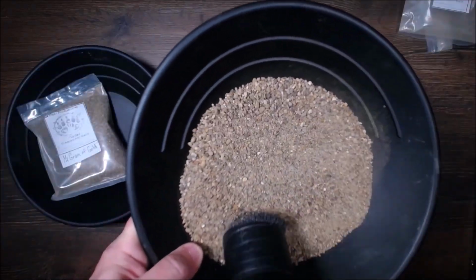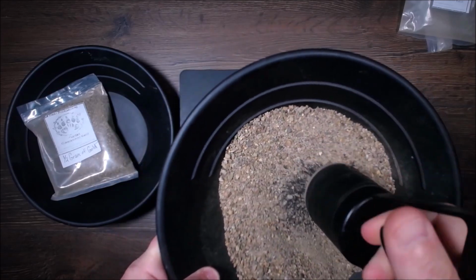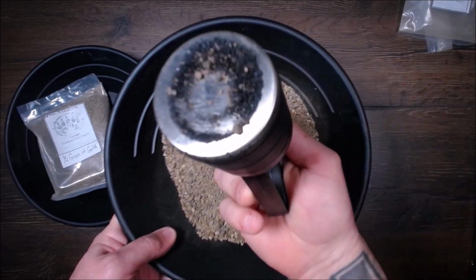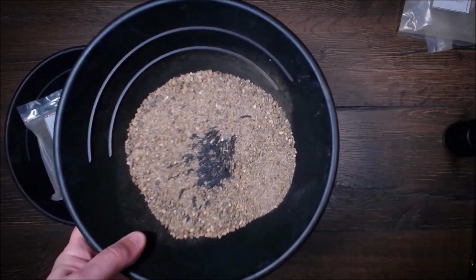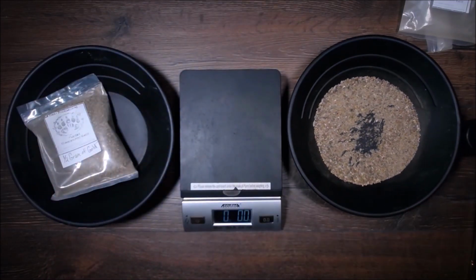Let's check it for any magnetite. It does have some magnetite. I mean, it looks heavy in black sand, so we'll have to see when we're panning how much of it is actually magnetite, how much is black sands, things like that. And I'm also going to be curious to see what size the gold is.